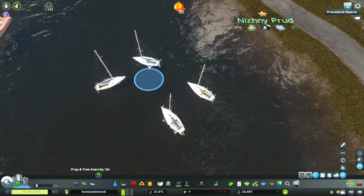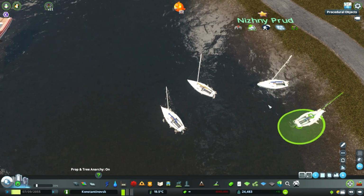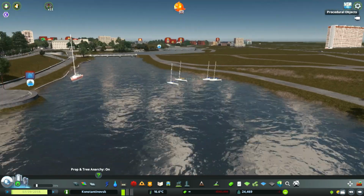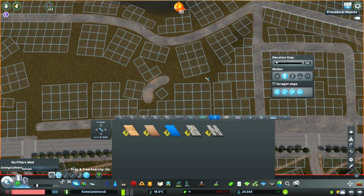Oh look, some nice little sailboats. I forgot about that. Always good to think about what your citizens might actually enjoy doing in a certain place, just to make it look that little bit more realistic, I guess.